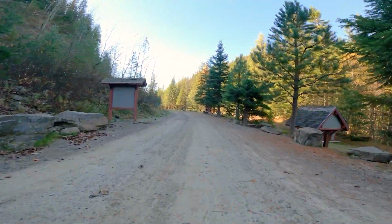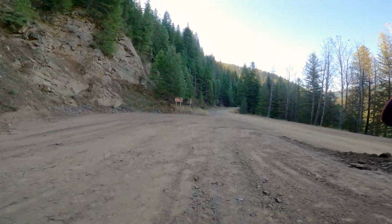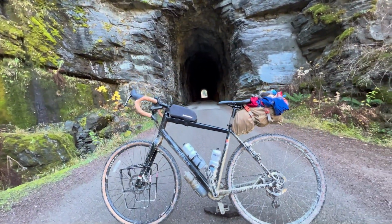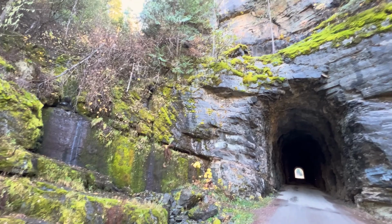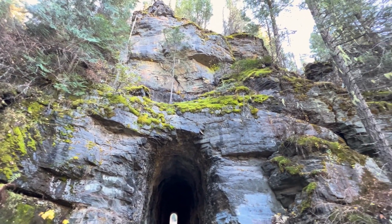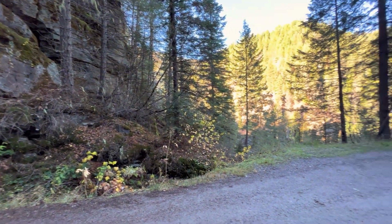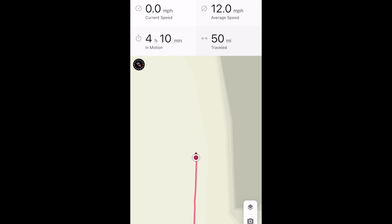All right, now we're on the Milwaukee Trail. So we're at 50 miles right now. We're averaging about 12 miles per hour. I think I gained some speed there coming down that Hiawatha, and hopefully I'll make it back up and be able to maintain that 12 on my way back down the Olympia.